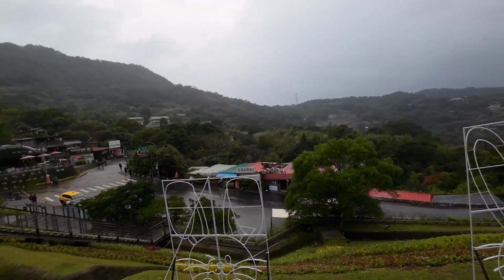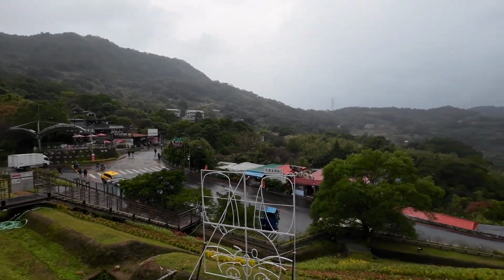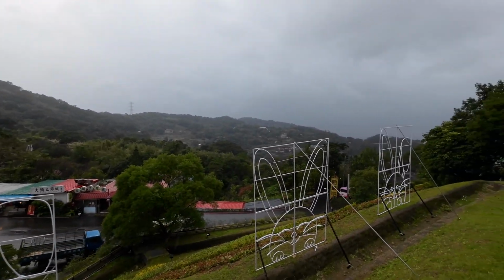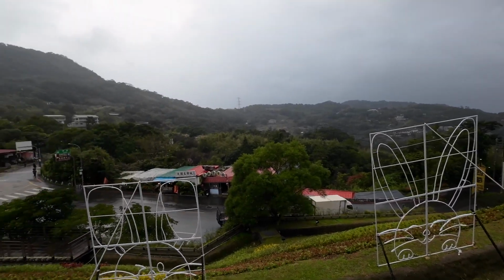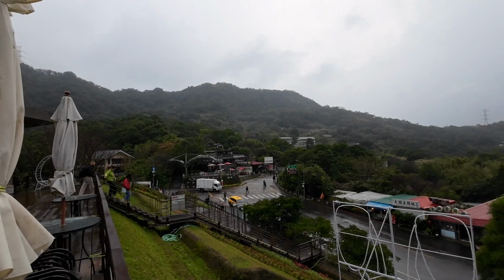Okay, so we went all the way up to the top of the hill. It was a little over 4,000 meters by gondola, and the elevation change is about 300 meters up. It was quite a fun little ride. I enjoyed that a lot.